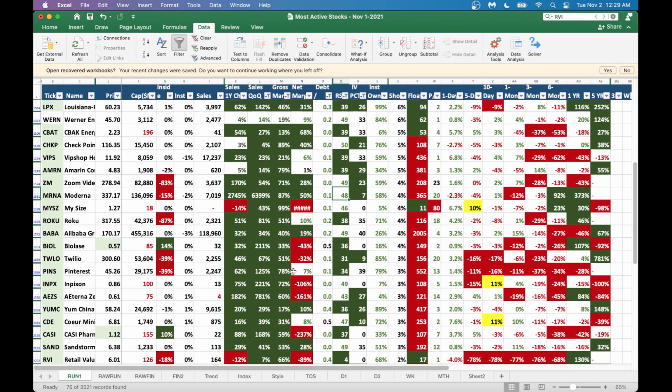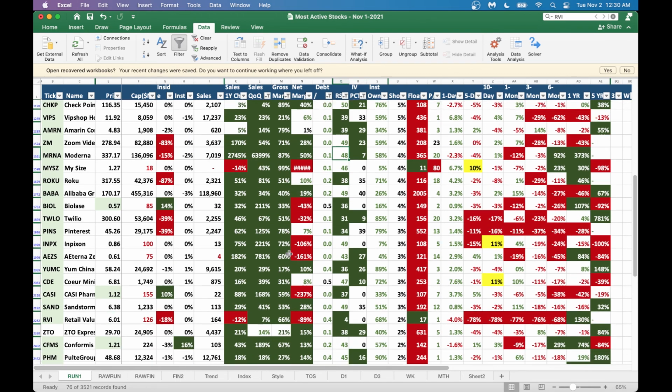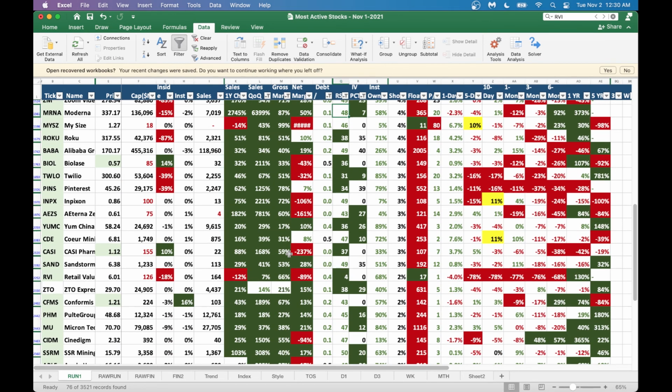We got a few more here. All these candidates, whether you buy call options or you could even buy the stock outright, given there is nice sales growth, nice gross margin. You could buy the stock outright. Also, if you don't want to buy call options, that also works. Keep watching here. We got a stock like Pulte Home. It's a good one. You could buy this one too.